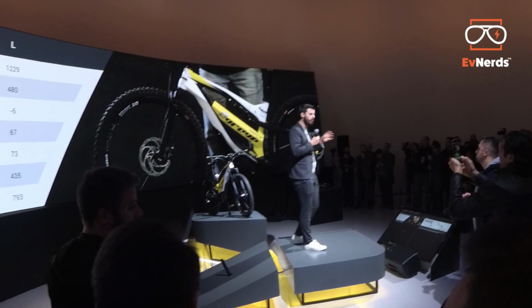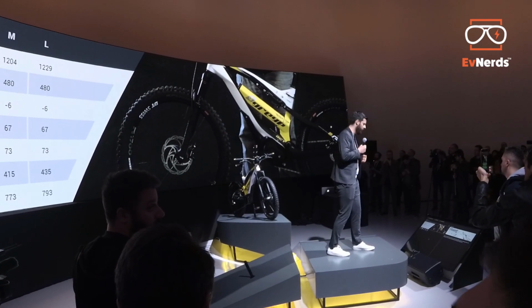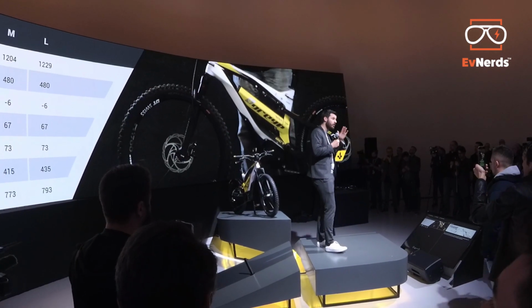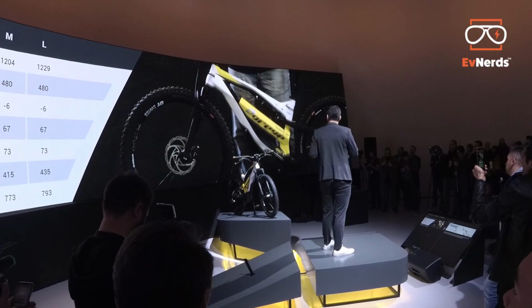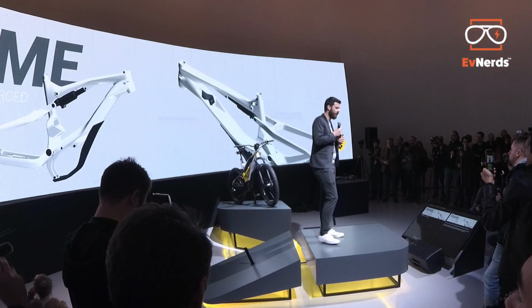The carbon fiber frame comes in three sizes, small, medium, and large. And it has an enduro bike geometry with 150 millimeters of travel front and rear, with a linear swing arm progression for you bike geeks out here. So the frame is fully carbon fiber.